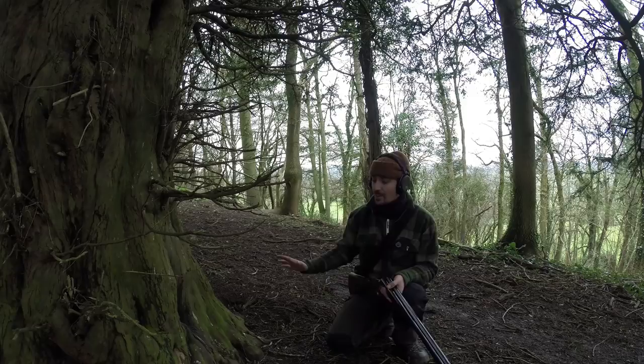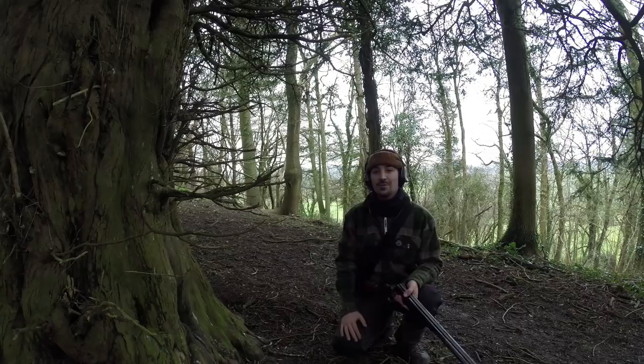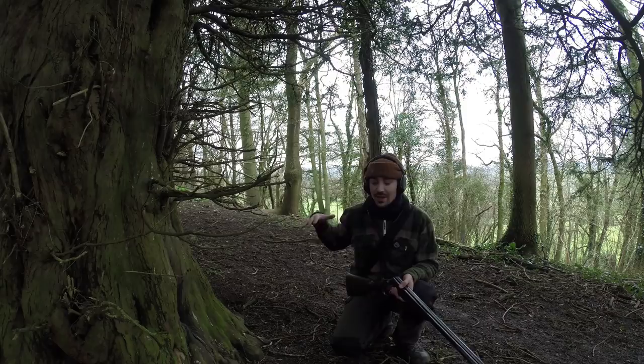But it's good for me because it provides a bit of an overhang for me to hide under, and I'm in the darkness as well, so their eyesight won't have quite adjusted properly as they're coming in, and I'll be able to take some shots. So I'm going to wait here a little while.